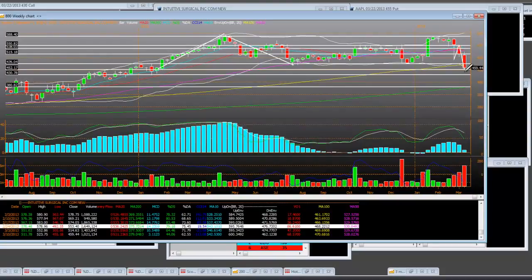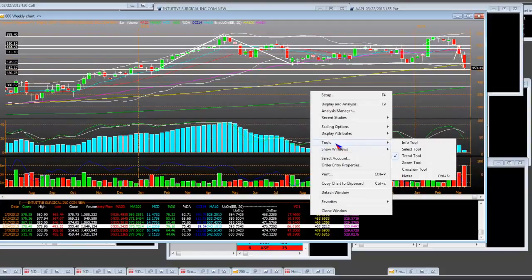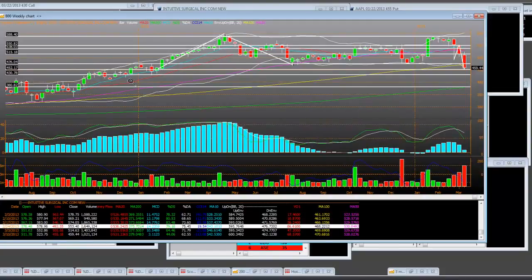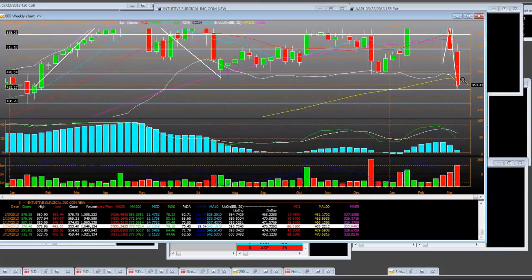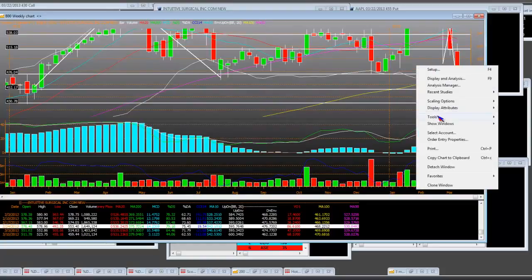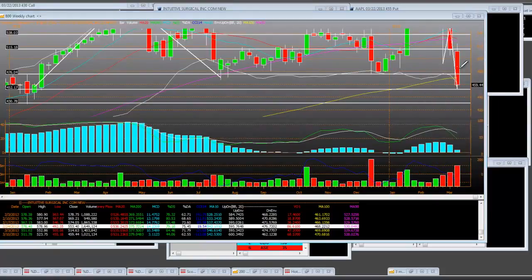We'll let the news, we'll let the government agencies figure out how safe their machines are to use in surgeries. And we're going to be understanding that if we break that trend line, and you already broke the 100-week moving average, weekly moving average, and this support line right here, we're coming right there. We're within pennies of it, 452.